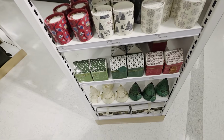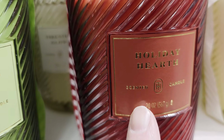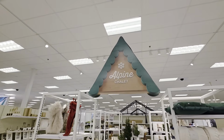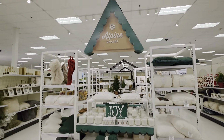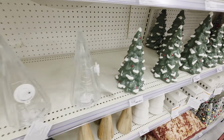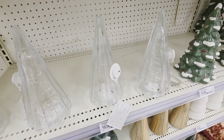Very cool. Lots of candles here. Apple Cinnamon Joy. Holiday Hearth. Fireside Glow. Whoa, Cashmere Vanilla. Yeah, look at that. That reminds me of Sugar Creek, Ohio, with the world's largest cuckoo clock. We got some pillows and stuff over here. Little Christmas trees, ceramic Christmas trees. Ooh, this one's apparently a light. Yeah, check that out. A light up glass Christmas tree.